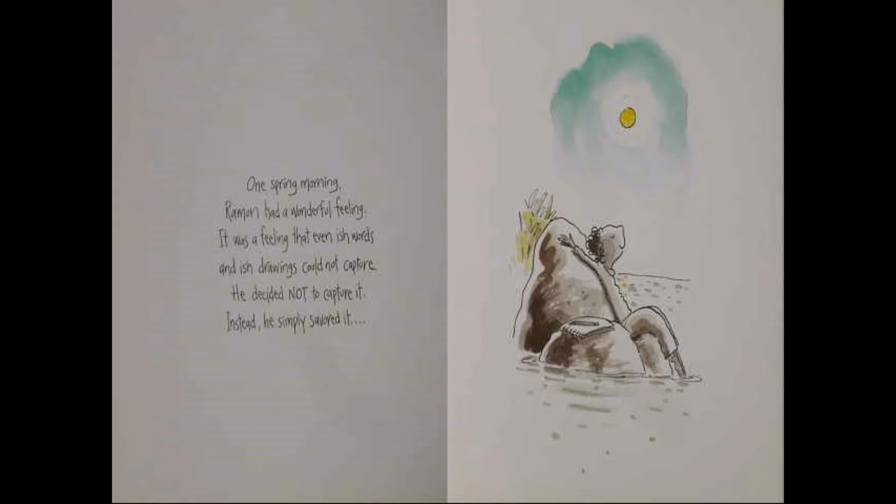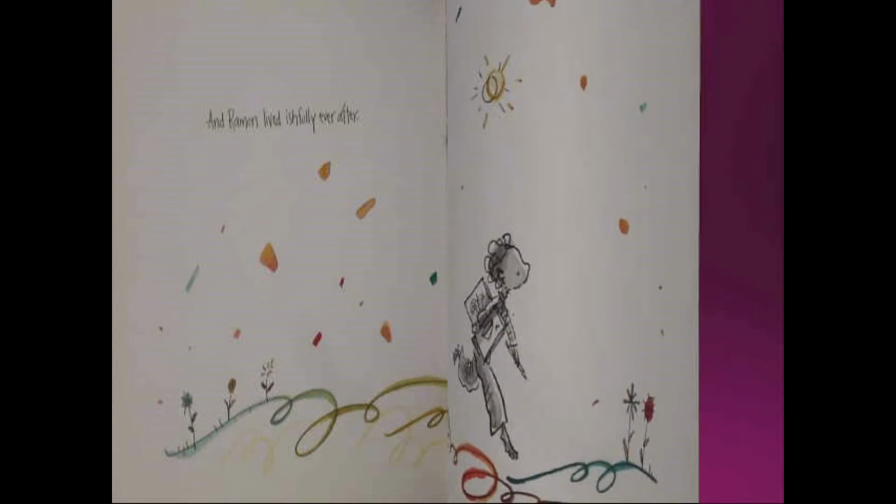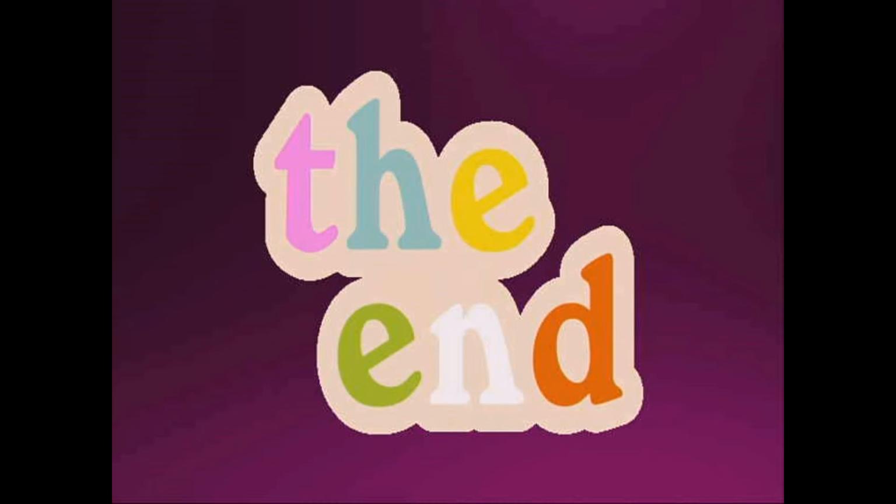One spring morning, Raymond had a wonderful feeling. It was a feeling that even ish words and ish drawings could not capture. He decided not to capture it. Instead, he simply savored it. With that, he's enjoying looks like he's sitting on a rock with his feet in the water, enjoying the sunshine. So actually, he was becoming part of his own picture. And Raymond lived ishfully ever after. And there he goes with his drawing pad and his pencil. The end.